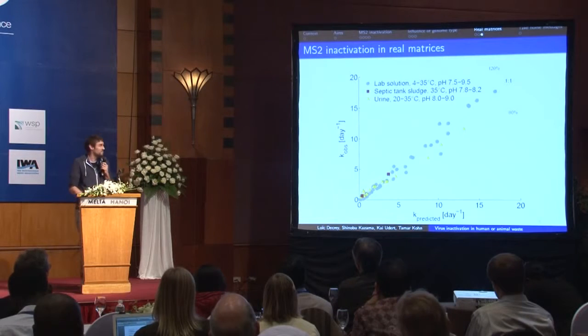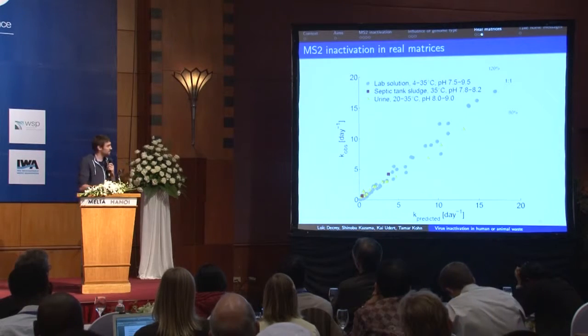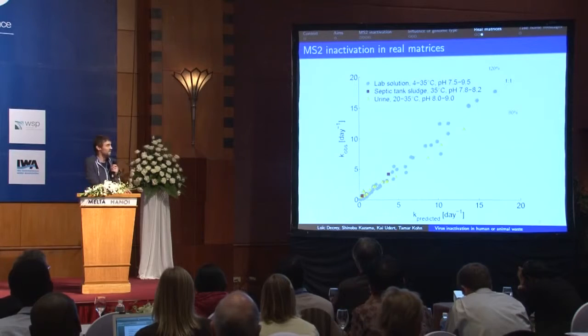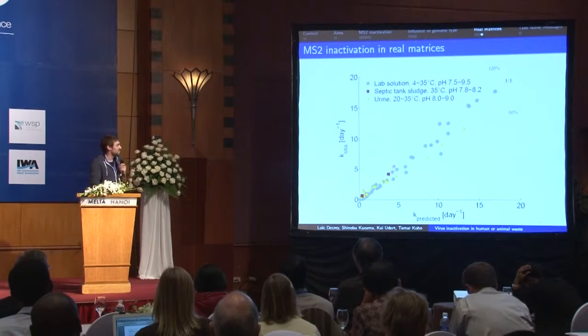So last but not least, we challenge the model I showed you before. So in septic tank sludge with 5% total solid, 35 degrees and pH around 8, and urine samples, temperature of 20 and 35 degrees and pH between 8 and 9. So the gray dots are the ones I showed you before. And here, in brown you see the sludge, and in yellow the urine. So again, the model is quite good at predicting the observed value, except that maybe for urine we get a slight overestimation of the inactivation.